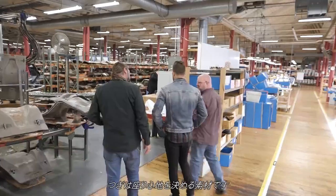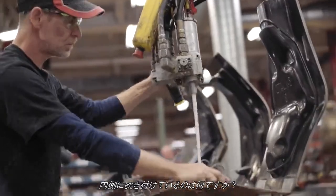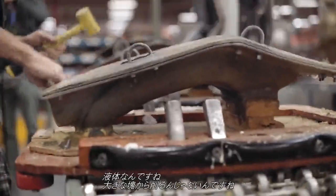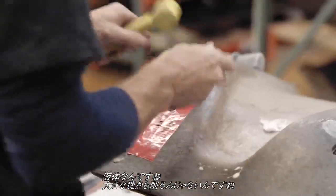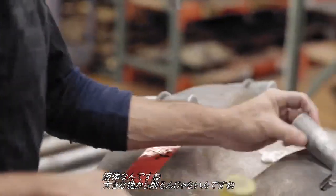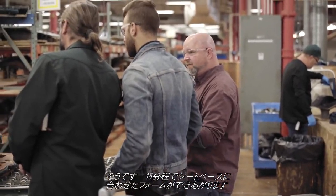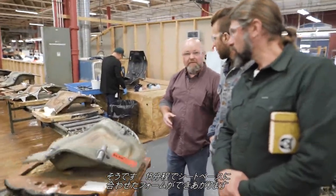Now we need something comfortable to sit on. What did he just spray inside of there? That's our proprietary blend of polyurethane foam. So it comes out of liquid. You guys don't shave it down? No. It's not just a giant piece, right? Correct. Yep. In about 15 minutes, we'll have a fully formed foam pad.